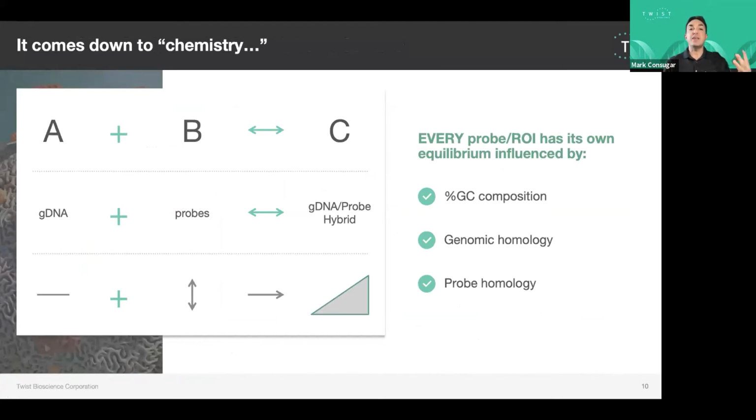So the way I think about this is that it all comes down to chemistry. I'm a chemist by education. I like to apply my philosophy of chemistry whenever I can. And the way I think about target enrichment and probe hybridization is that it's really a thermodynamic chemical reaction, which is an equilibrium, where A plus B is in equilibrium with C. Well, in our case, genomic DNA is in equilibrium with our probes, and it results in a genomic DNA probe hybrid. Now, in chemistry, you have limiting reagents and you have saturating reagents. And the goal is to make sure that you saturate one reagent so that the limiting reagent is completely utilized and it results in a complete conversion to what you want your product to be.